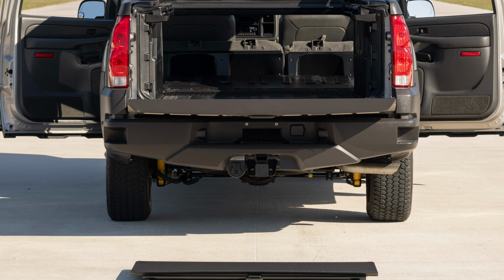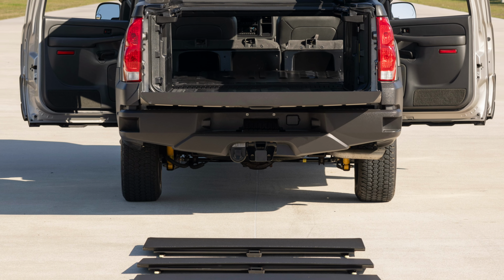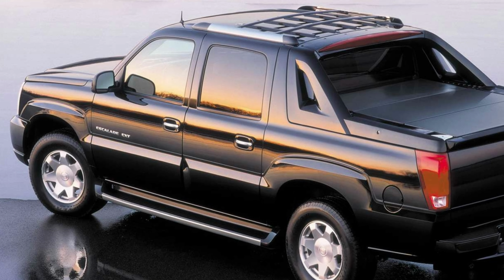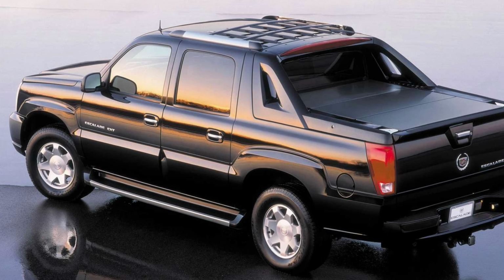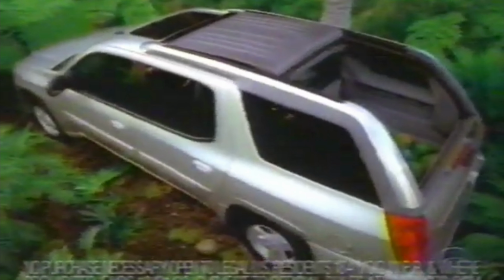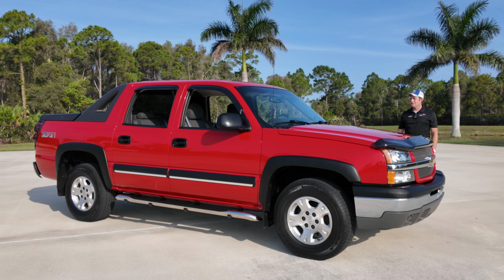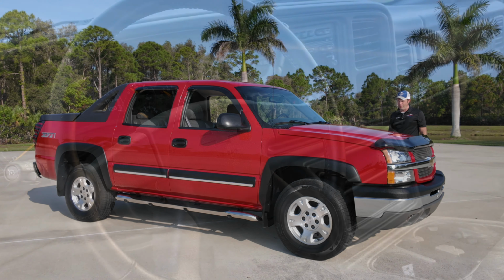This unique architecture was used in the Cadillac Escalade EXT, which was kind of an upmarket version of this. So while a competitor, the price points were definitely a bit different. And GM also had the GMC Envoy XUV, which, while not a direct competitor, was an SUV that featured this midgate architecture. Now those are probably all long forgotten, but at the time it was pretty unique and certainly a good selling point for that SUV.